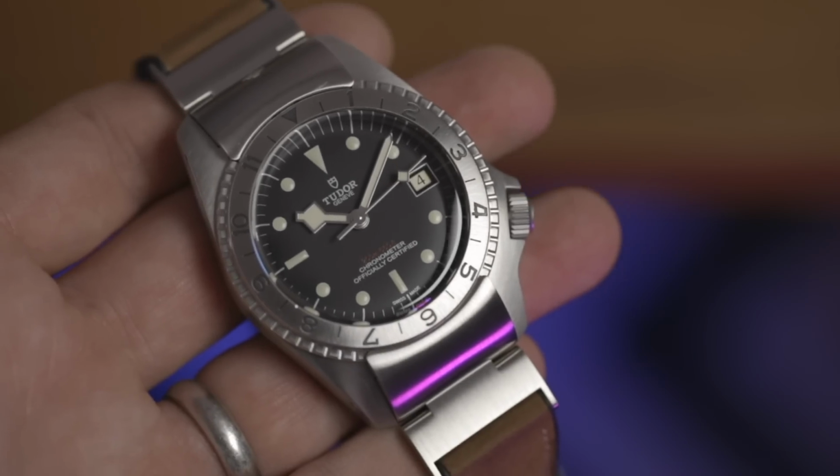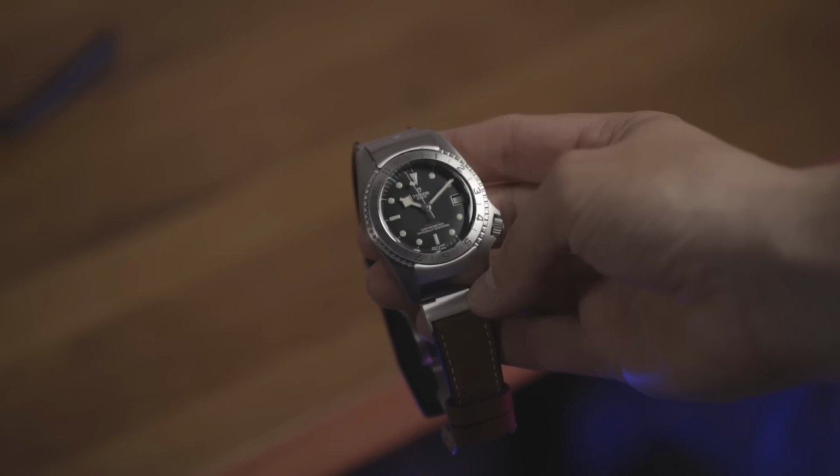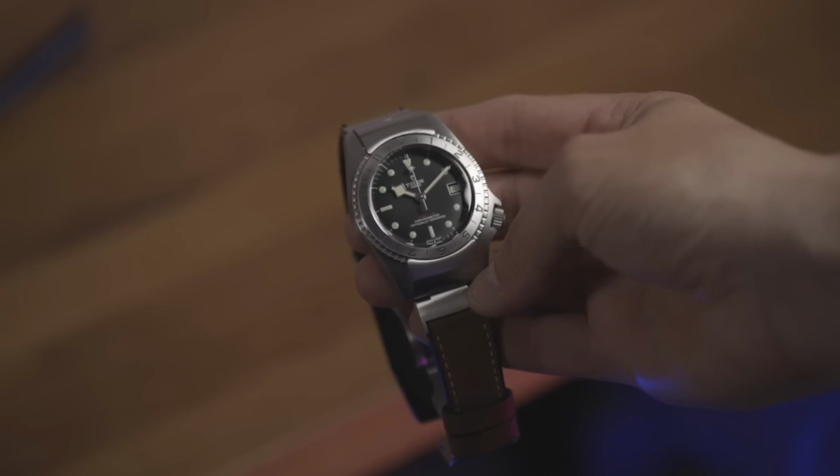This is right up my alley. This looks like a proper tool watch. This strap seems to be bolted in, and the strap, crikey, what? We've got to talk about that later. And first impressions, I don't quite mind it. Quick spec check. I might not like it now.